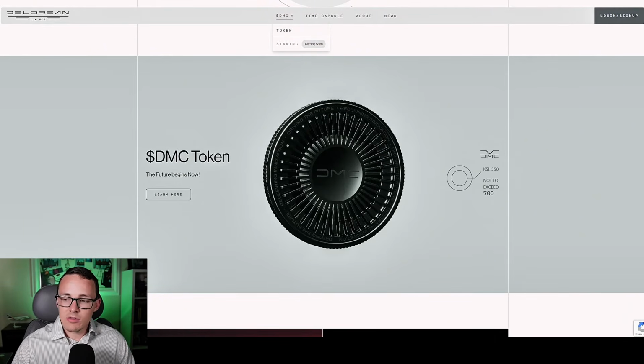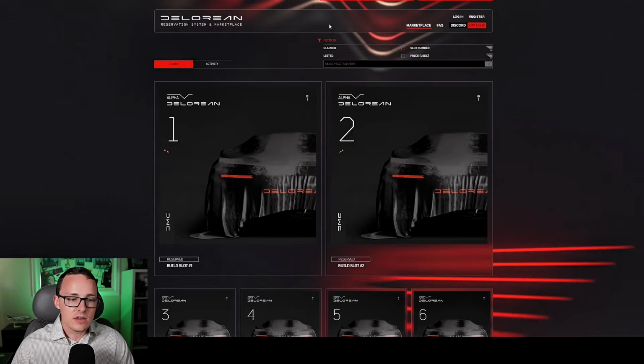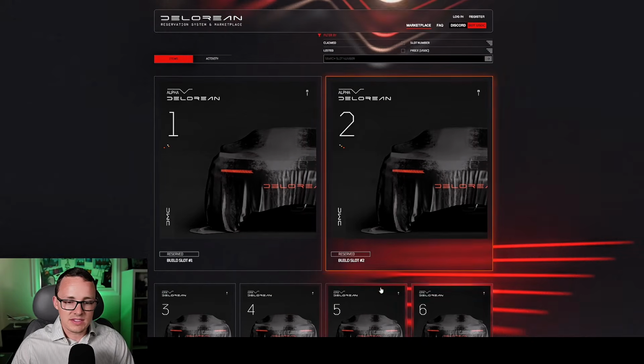And then in Q3, we will be seeing DeLorean merch hitting retail, as well as DMC perks in addition to that, as we mentioned, as one of the perks of holding the DMC token. And then Q4 2025, we will be seeing the Flux Drive Analytics testing beginning. And then in Q2 of 2026, we will be seeing the Alpha 5 EV deliveries starting, prioritizing the DMC holders. So of course, this is where we will be seeing these deliveries going on.